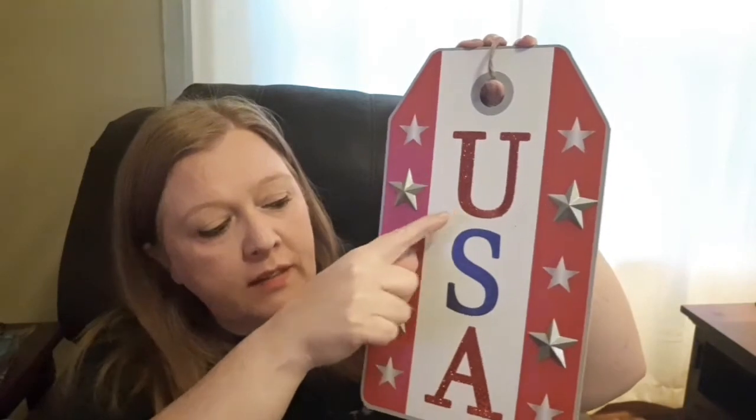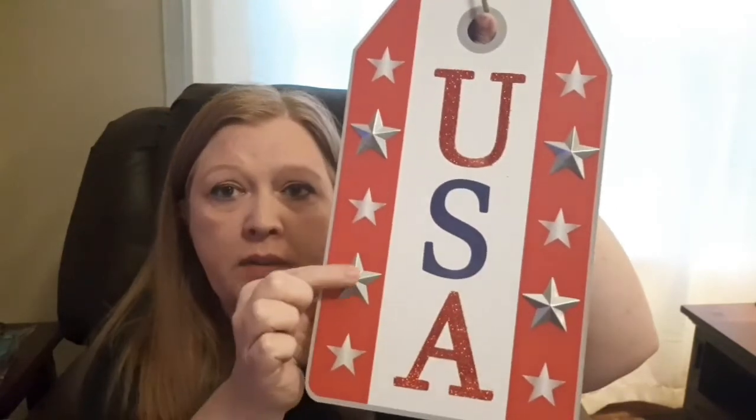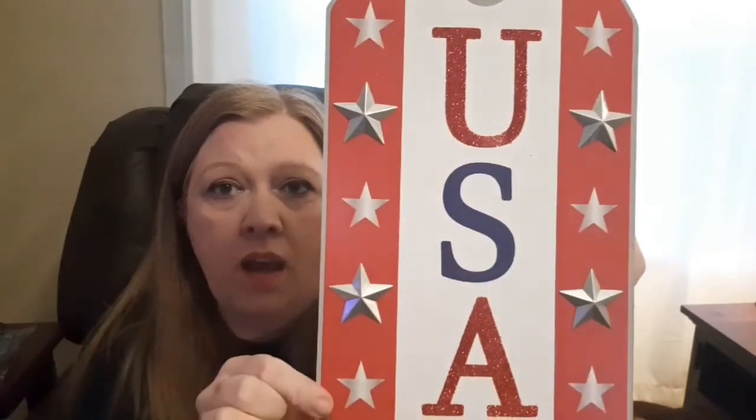I like this one the best, I think, because it doesn't have a whole lot of glitter. The letter U and the letter A does have glitter on it. The S is just plain, no glitter. And then these little stars right here, there's 4 of them. They're metal. They're like the raised metal stars. So I really like this one. I think this one is my favorite.